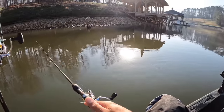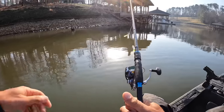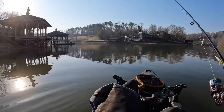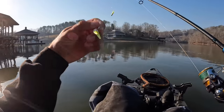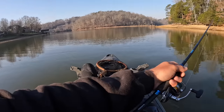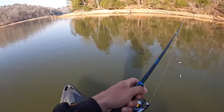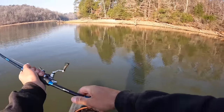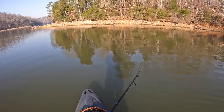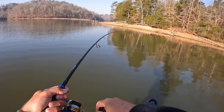Tell you what, let's do this. I know this will drive you crazy with this braid, but let's just circle back here a second and we'll throw these jigs. Let's see if we can't get a few friends of his. I hate for him to be alone in that cooler. Right there.